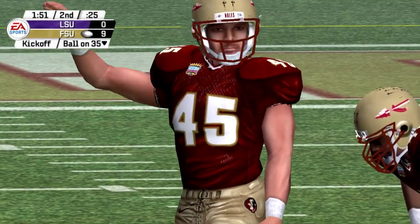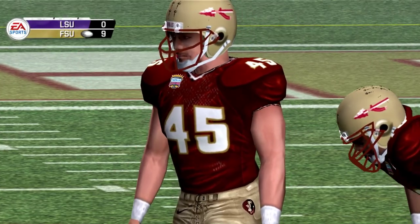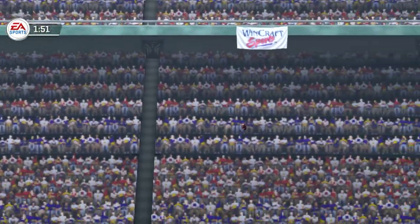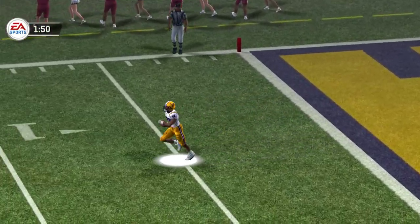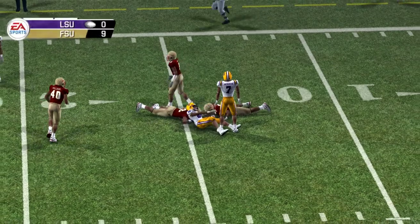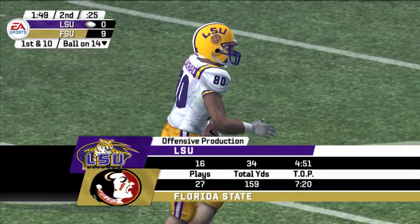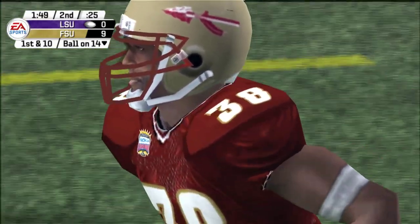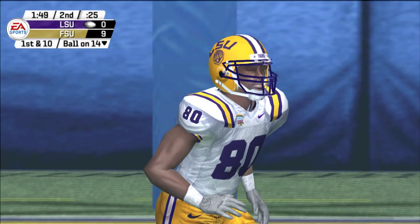Florida State to kick. Reed and Blanchard back ready to return. Sends it sailing downfield. Blanchard fields it in the end zone. He jukes him. Not a whole lot of success their last time out. Not at all. This offense has to do a better job of staying on the field and giving their defense a chance to catch their breath.